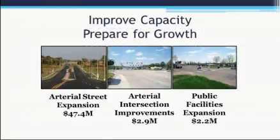What does this mean? Well, we do need to invest in arterial street expansion. Some of the roads that we're talking about are Western Avenue, Benson Road, Russell Street, and yes, Councilor Karski, 41st Street. We need to expand to the west, and 41st Street will be funded with this plan.